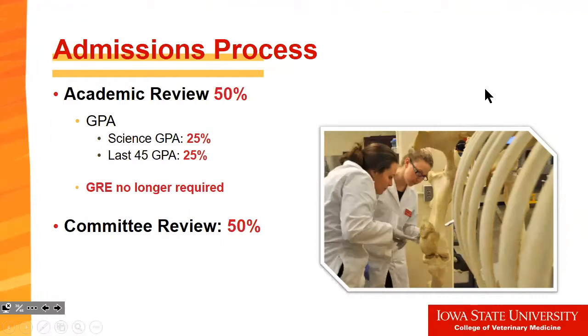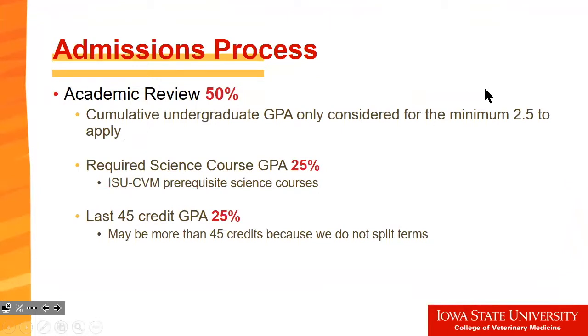We will look at your cumulative GPA only to make sure that you have a 2.50 cumulative undergraduate GPA, because that is what is required by law, don't ask me why, in order to apply. Again, this is only to make sure you're eligible to apply. Required science courses are only our prerequisite courses, not all your science courses, just the specific courses we require. And for the last 45, we don't split terms, so it may be 52. It has to be at least 45 at the end of a term, but say you have 44, we're going to use the whole next term to come up with that GPA.